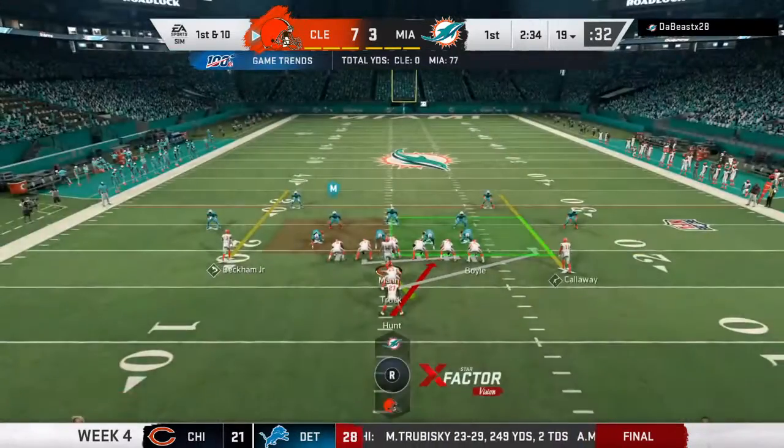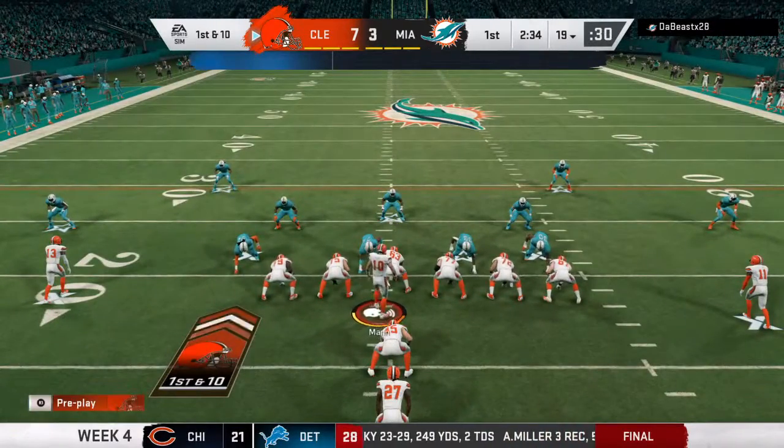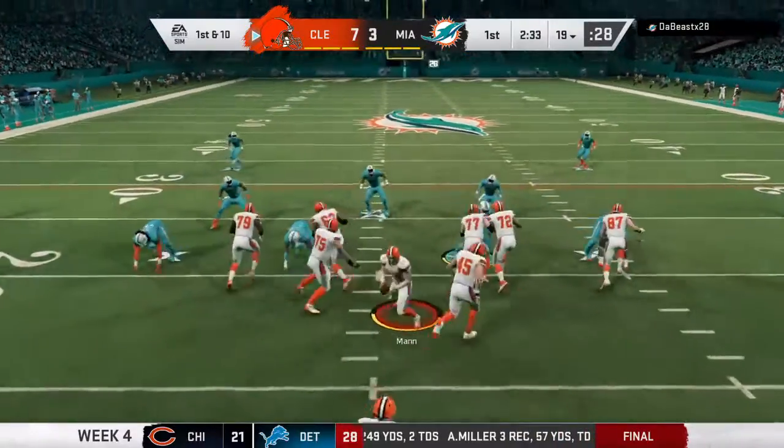On the set. Check that little Mike 52 right here. Mike 52. Quit talking about it. And bring it. Christian, trap, now.